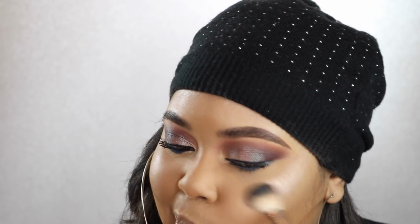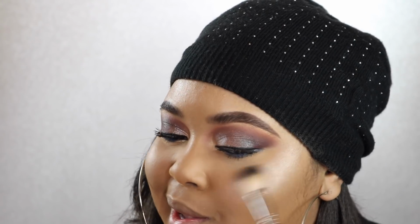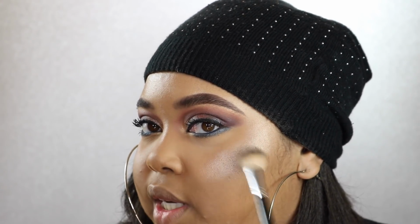This one is Friction. Same brush. Let's see. I like this one. It's almost tannish. This one is the one that I'm gonna end up wearing today. And again, it has that same like illuminated thing. Like if I had a light bulb, this is that same thing.